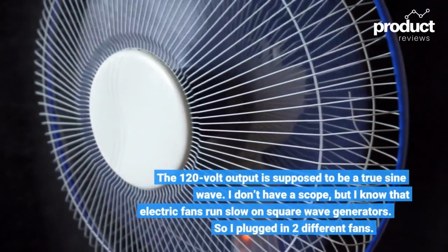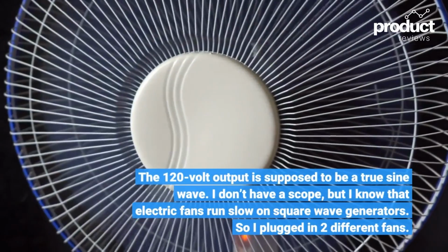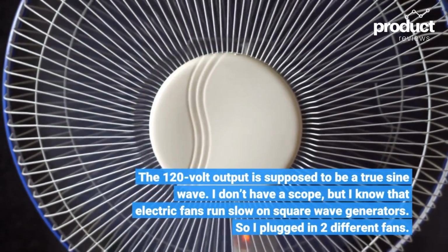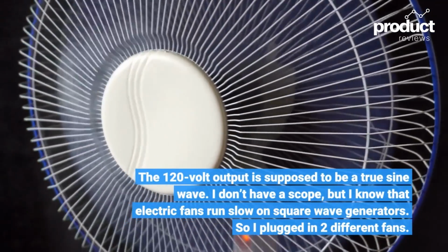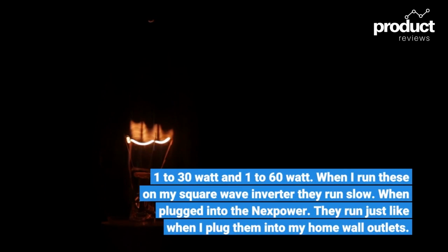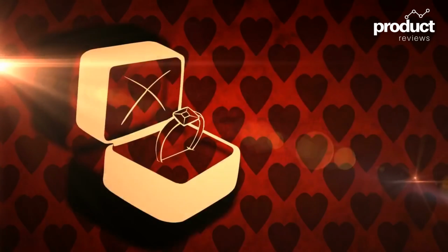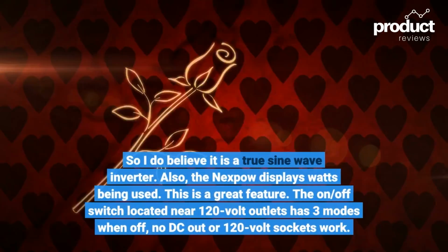The 120-volt output is supposed to be a true sine wave. I don't have a scope, but I know that electric fans run slow on square wave generators. So I plugged in 2 different fans. One 30 watt and one 60 watt. When I run these on my square wave inverter they run slow. When plugged into the NEXPOWER, they run just like when I plug them into my home wall outlets. So I do believe it is a true sine wave inverter.